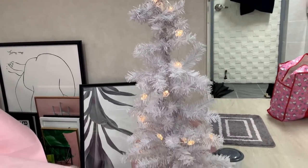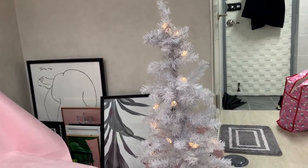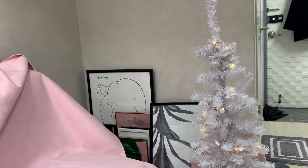She just has some extra leopard fabric. What if we make a little tree skirt out of leopard? Well, she'll probably need to get more lights. Those were very small for that tree, but look, just a little something festive and fun in here. I cannot wait to see what all of our frames look like together. We have a collection of art, so hopefully it works out well.